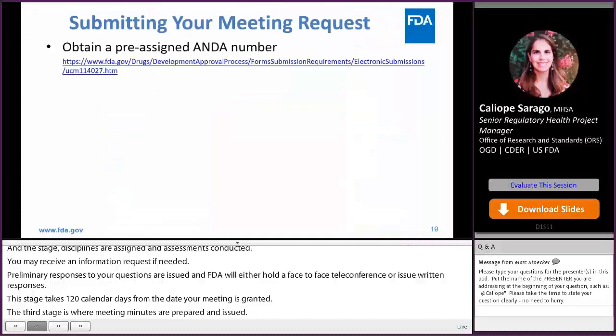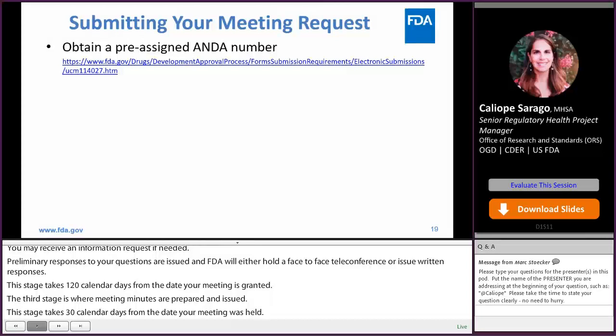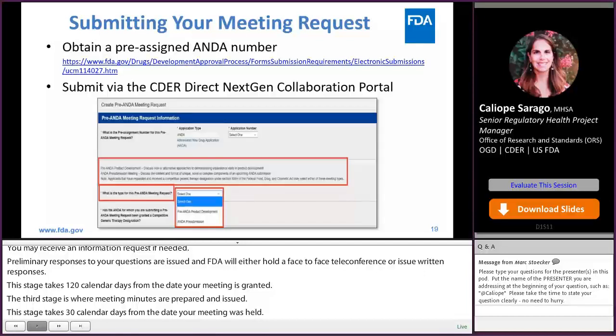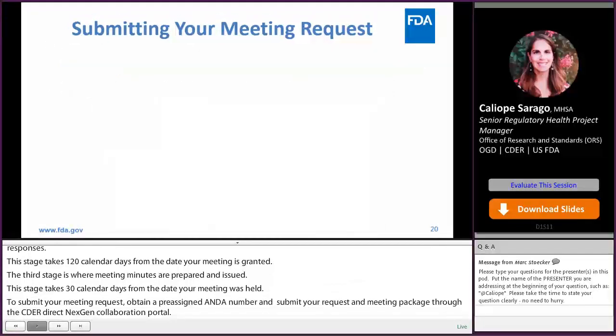To submit your meeting request, obtain a pre-assigned ANDA number and submit your request and meeting package through the CDER Direct NextGen collaboration portal. And here is a picture of what the portal will look like when you put in your submission. Now you're submitting your PreANDA meeting request.